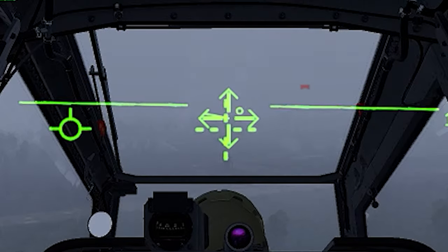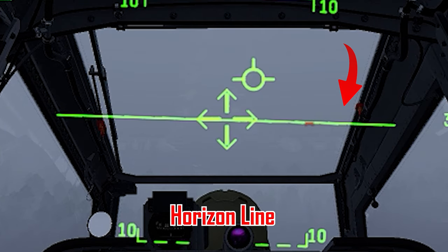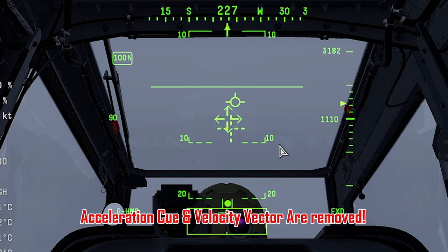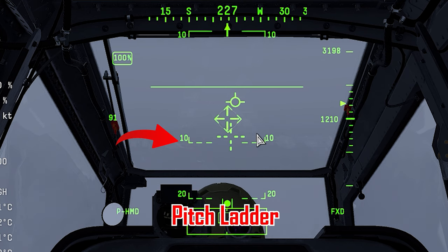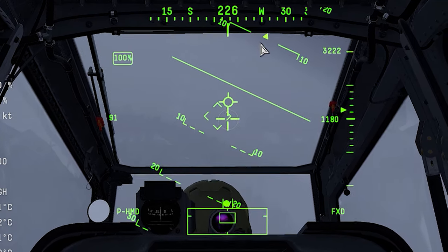Now let's have a look at this center line. This and this will be your horizon lines. This indicates the horizon relative to the line of sight reticle. Now this is only exclusive to the transition and cruise sight mode. Once you're in the cruise mode, you have two new symbologies added and two of them are removed. First one is the pitch ladder, which is an indicator for the aircraft pitch in 10 degrees increments, and the bank angle indicator, which shows the bank angle of the aircraft.